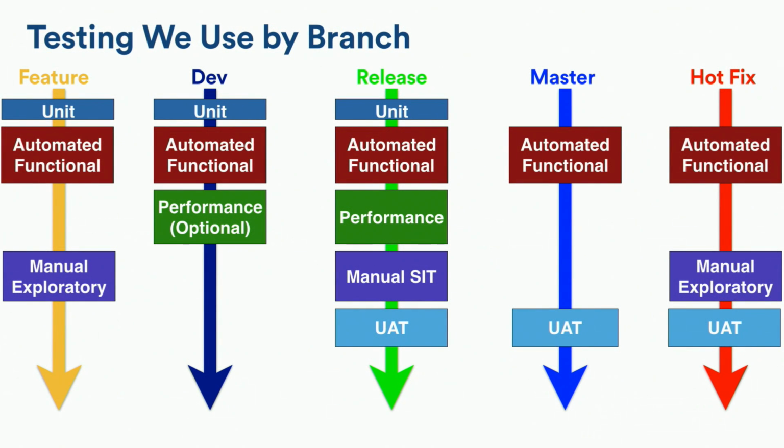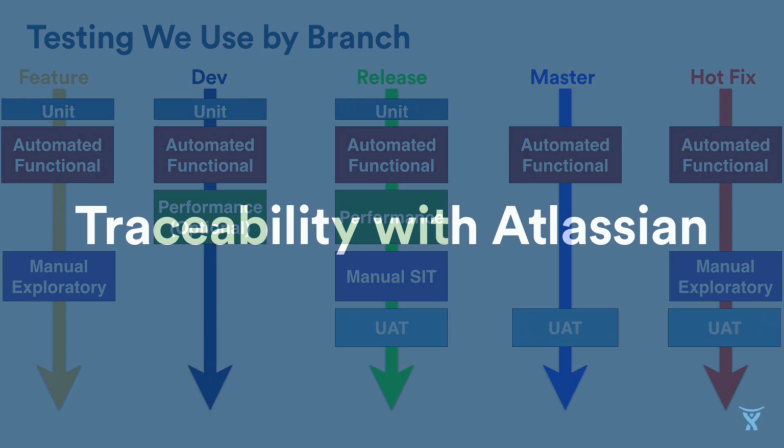I'm not going to go through the entire slide, but we're trying to highlight that in our effort to reduce waste, we don't run every single test and every single type of testing in every single branch. We want to make sure that in the release branch, for example, we run all of our testing types and all of our layers of testing. But in the feature branch, we're going to run all our unit tests, a portion of our automated functional tests, the ones that affect the functionality we're trying to get out, and some manual exploratory testing to make sure that we have all of our test cases in line.